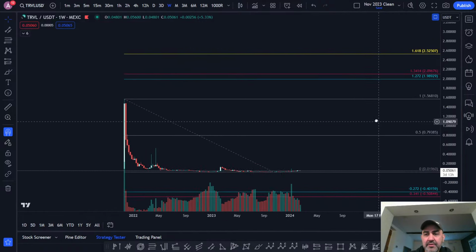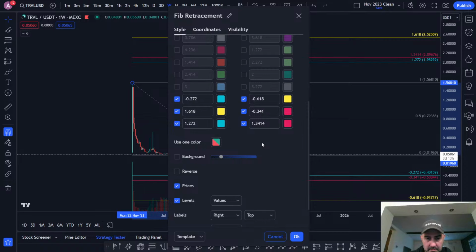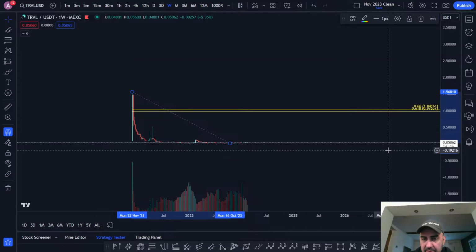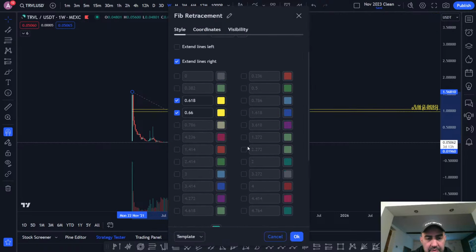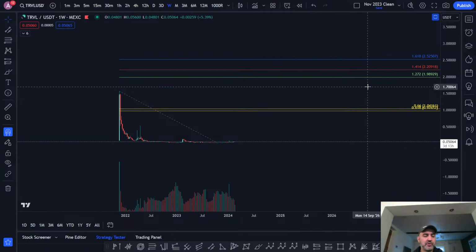And on the normal scale, hold on a second, let me just try something else. Okay, so on a normal scale, I'm going to be looking at these targets. We're looking at 1.9, 2.2, and 2.5 on a normal scale. Okay, but I'm not using normal scales, I'm using log scales.